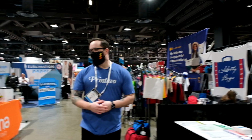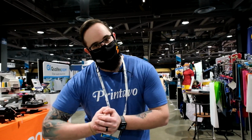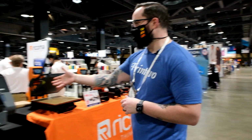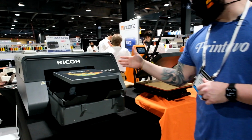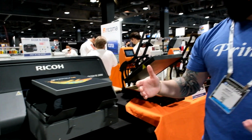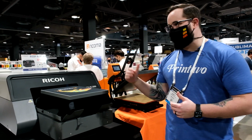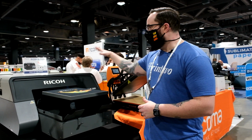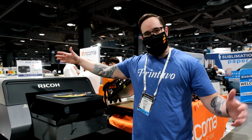So obviously, another big thing I mentioned a little earlier is the digital revolution, right? A lot of digital coming out. So we see over here these Ricos doing direct to garment, DTG. DTG is definitely still growing and emerging year over year. Being able to get these vibrant prints all off of one machine without having to have a large footprint screen printing machine, all that.